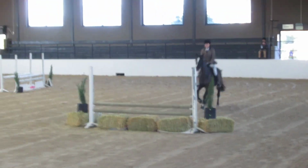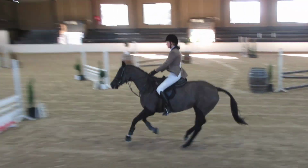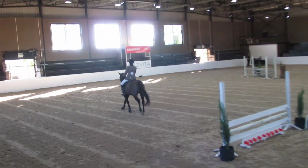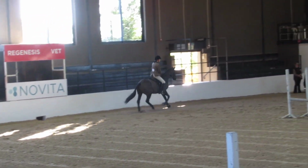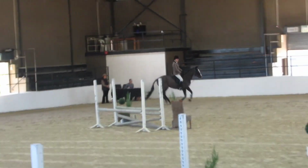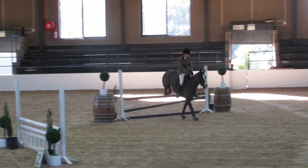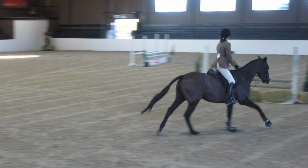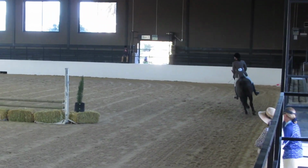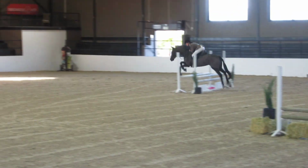But apart from all of that, we still somehow went clear. I don't know how she managed it. There was another weird jump, but we made it clear. Our gallop was on the wrong leg. Normally she fixes it, but this time she didn't. So I don't know, we just didn't really have our heads in the game. And now that I'm thinking about it, I actually kind of fell off the day before this in my lesson. So that was great.